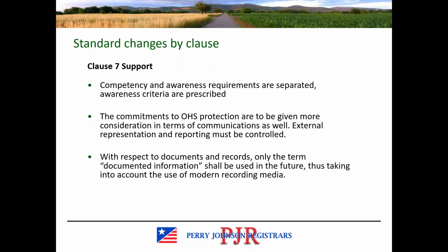Clause 7 focuses on support. The competency and awareness requirements have been separated into separate subclauses, and awareness criteria are more prescriptive in the new ISO 45001 standard. Commitments to health and safety protection are to be given more consideration related to communication requirements. And any external reporting requirements must be controlled. We already introduced the changed terminology for documented information. And again, that is to incorporate additional forms of media that may be utilized by an organization.